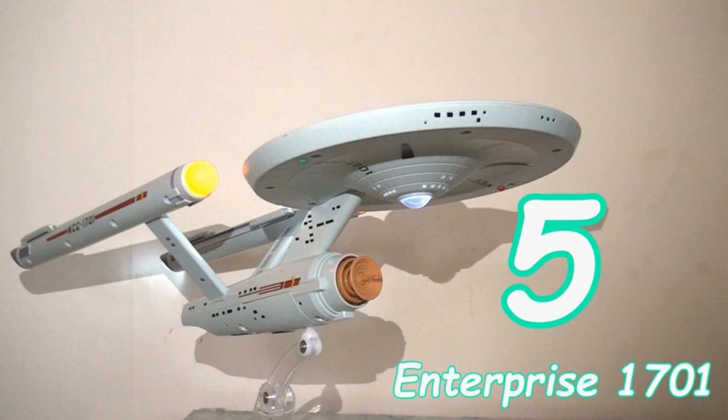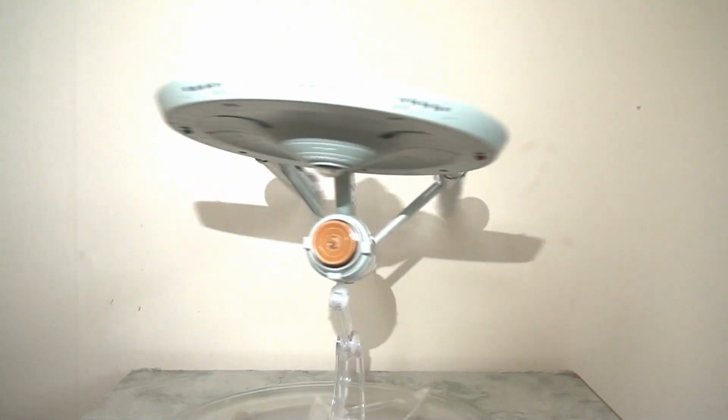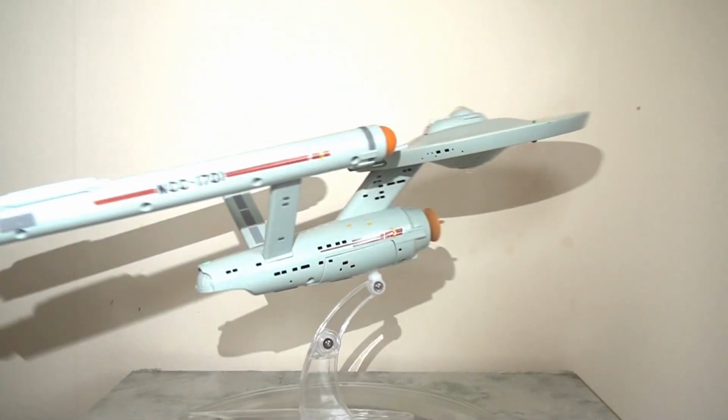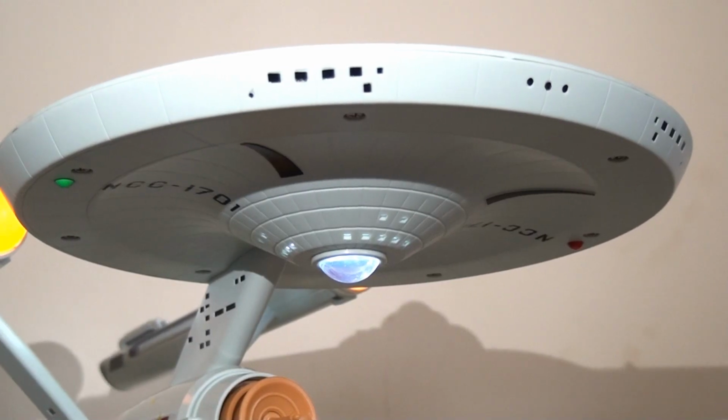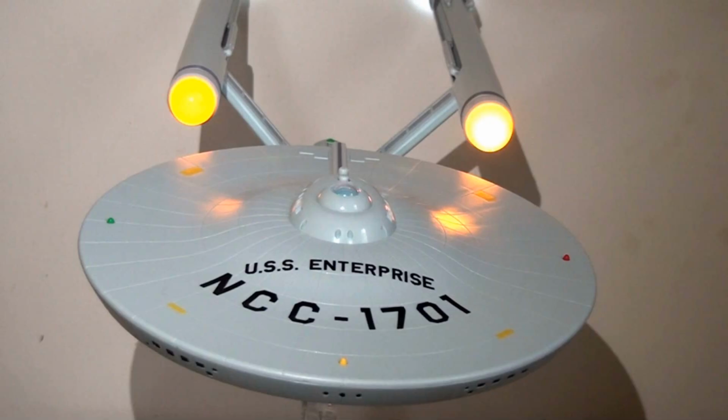At number 5, we have another one that was on my Christmas list and I've yet to do a video of, and it's shaking things up a little bit because it's not an action figure, it is in fact a model of the NCC 1701 original Enterprise. This year, Playmates, or Bandai, got back into the game with Star Trek after a long hiatus, and they've started reproducing some fantastic Star Trek toys, and this was chief amongst them.